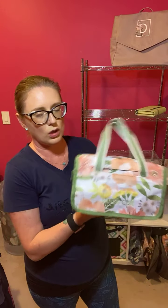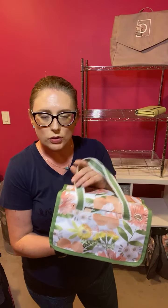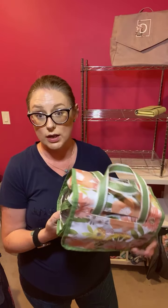This one is also a host exclusive. So I showed you the cooler earlier. This is our roll-up organizer. I think it's called roll call organizer. Anyway, this one is $38, or if your party hits 1,000, you can get it for free, and it is also only available until the end of August.